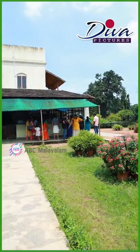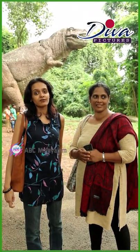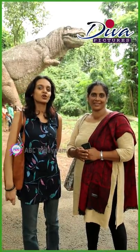We saw a lot of paintings too, which are beautiful, and the palace overall is so very nice, and it is a must visit place in Cochin.